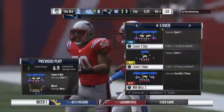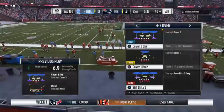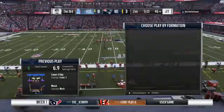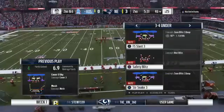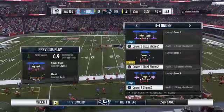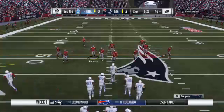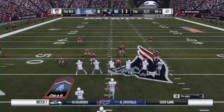It's 2nd down. One thing you're hoping for when you run drag routes, you're able to hit a receiver in stride, and he can pick up a lot of yardage after the catch. But in this situation, the defense was effective, able to stop him before he could get a good head of steam going. 4 yards on that last completion, so that sets up 2nd and 6.